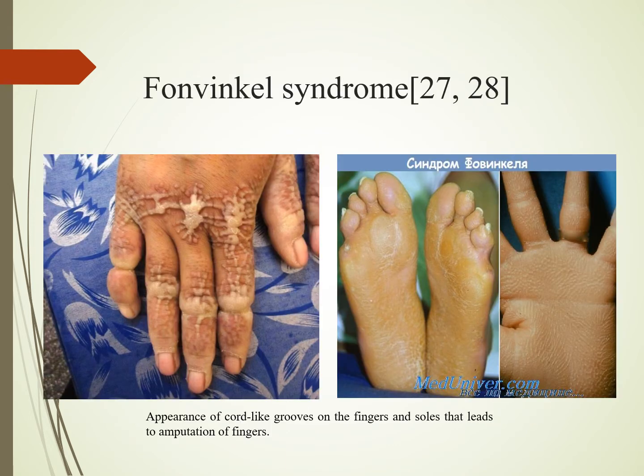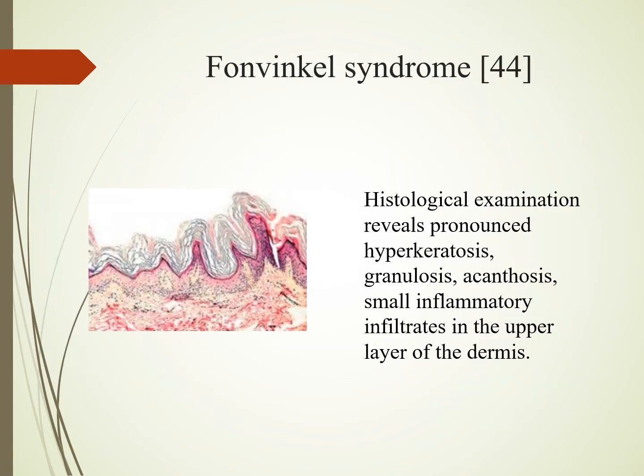On this slide you could see the Fonvinkel syndrome. Especially, you could see the appearance of cord-like grooves on the fingers and soles that leads to amputation of fingers. On this slide you could see the pathological feature of Fonvinkel syndrome. Histological examination reveals pronounced hyperkeratosis, granulosis, acanthosis, small inflammatory infiltrate in the upper layer of the dermis.